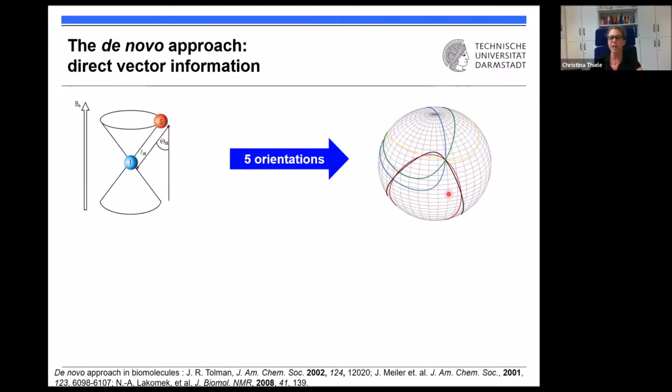And in the ideal case, these intersect at one, they have one joint cross-section, and this joint cross-section is then the vector orientation from the origin of the sphere to this cross-section. What you cannot see in this display is that there is a degenerate solution. So RDCs are invariant to inversion, so that at the back of the sphere you have a second intersection where these lines cross as well.